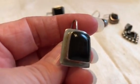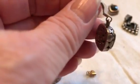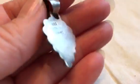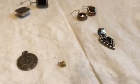I also got these. These are sterling silver, part of the $3. I got these, and these are all ones that I would wear, and they say 925 on the back. And then last but not least, there is this heart pendant with some other numbers on it, but it is sterling as well. So that was definitely worth what I paid for it.